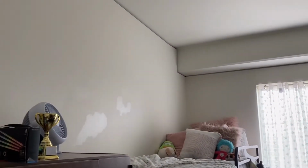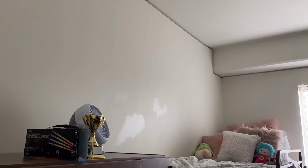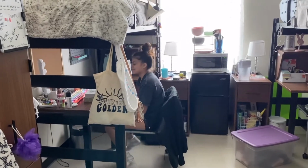There's my wall. There's Alyssa's side. Hers looks so much better than my side. She knows how to take pictures down. There's Alyssa. She's taking pictures down too.